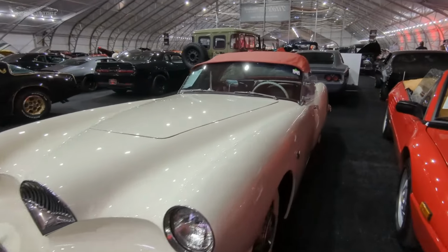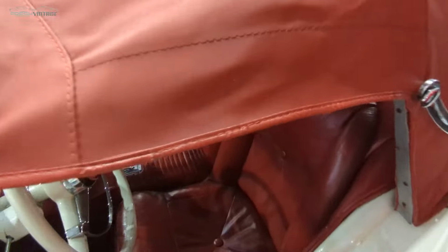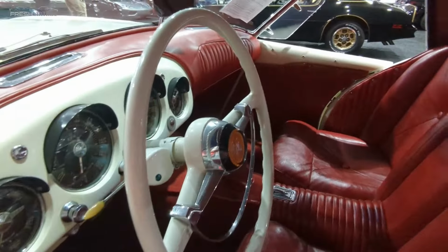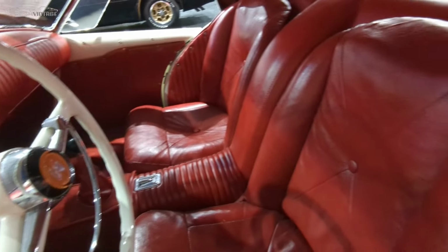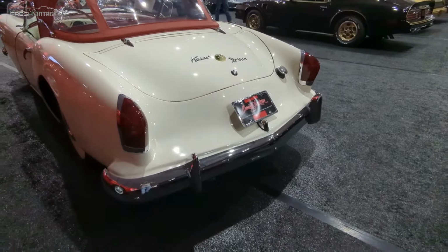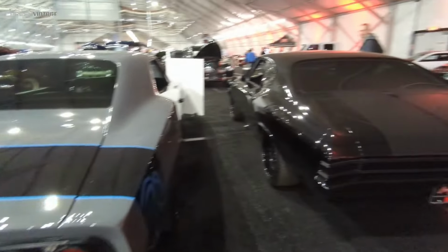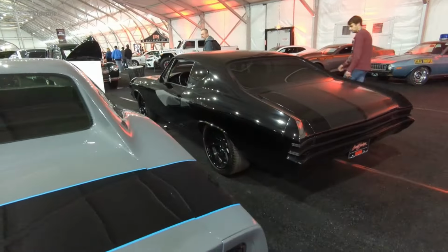Let me show you the interior here. Little two-door convertible. Kind of cozy inside here, but looks like it'd be pretty fun to drive. Let me show you the back. And if that's not your style, I'll go right into this guy here. I don't know, tell me in the comments, which one would you like?